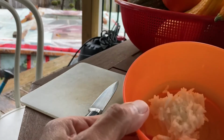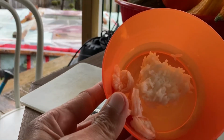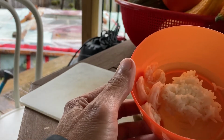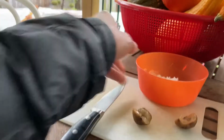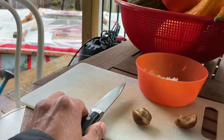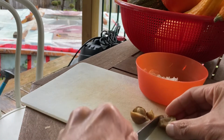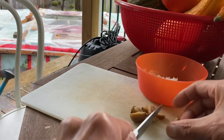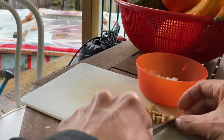I've been running out of ideas what kind of carbs to feed the koi. I've been feeding them rice and shrimp every 2 or 3 days. So this might be a good source of carbohydrates for them. So we'll cut this up in small pieces and see if they like it. I think they will, since I also like it and it's healthy.